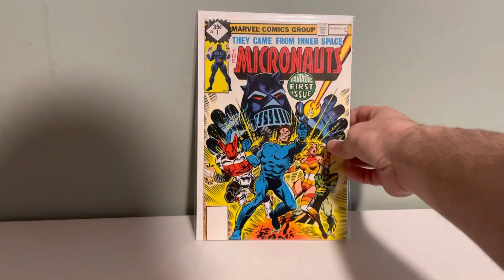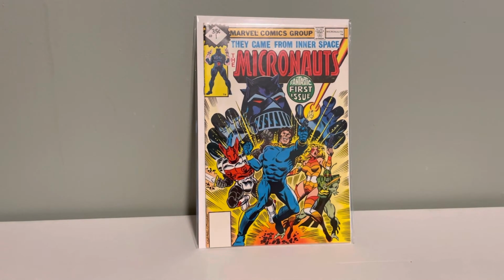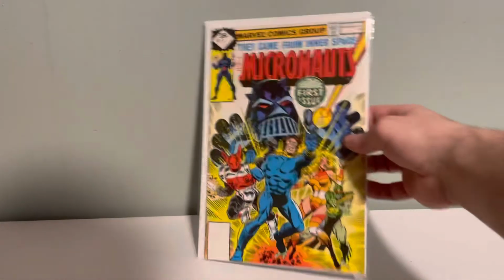This is a price variant of Micronauts #1. When I picked it up, I did the research on it. It's slipped my mind. This was like over 2 months ago. But yeah, I put it in my cart. I want to say I paid, I forget what it was, maybe 20, maybe 15. I don't remember. But if they ever do something with this brand, the Micronauts, this is gonna get hot, because I know it has a lot of first appearances and whatnot.